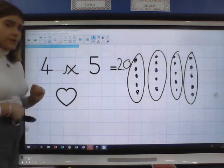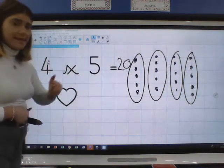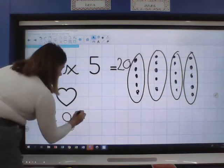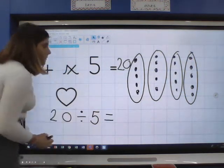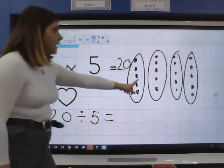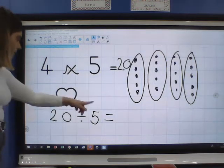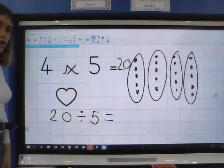So I'm going to work backwards. So what number am I going to start with? If I know that 4 times 5 is 20, I also know that 20 divided into equal groups of 5. So how many 5s go into 20? So use my first number sentence to find the answer. How many 5s go into 20? Use my drawing, use my groups, and then use my first number sentence. What is the missing number in the inverse sentence? So what's the missing number?